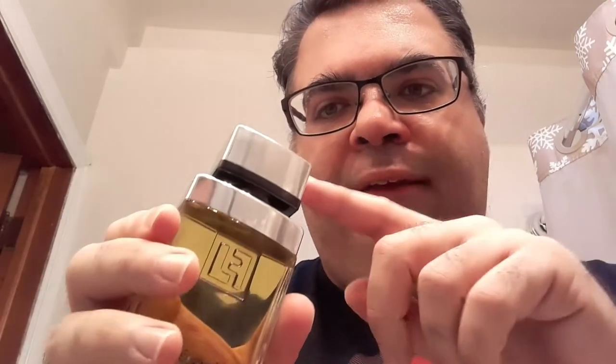Aftershave of choice, this one comes from my birth year, 1985, Avon's Feraud Pour Homme. This is their aftershave format, and the scent notes on Feraud Pour Homme: top notes are lemon, bergamot, lavender. Mid notes are cardamom and applewood. Base notes are leather, patchouli, musk, oak moss, cedar, and vetiver. Oh, I'm sorry. Got a little sweat in my eye.